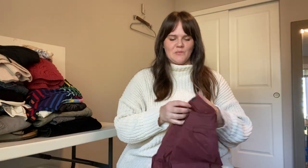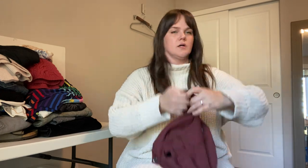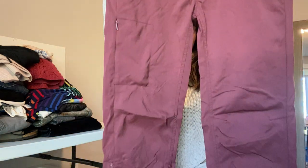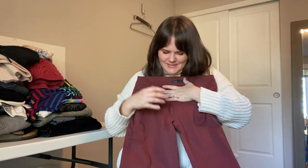Okay. Someone needed a moment. A moment to shine. These are just some Prana women's. Prana. These need to be washed. Why did I buy these?